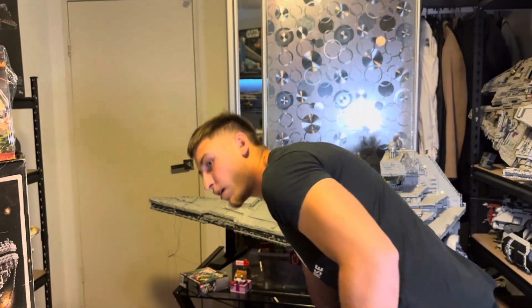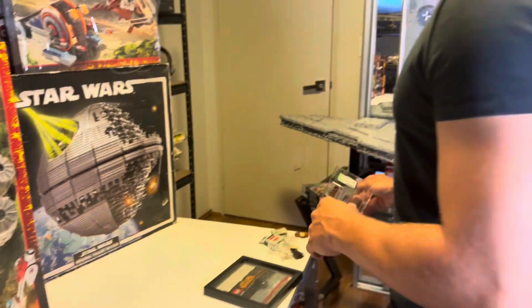Let me know in the comments below which set you guys actually prefer in this wave of LEGO Star Wars 2005. For me, it's definitely going to be the Turbo Tank or the Death Star right there. But we'll be taking a look at that.